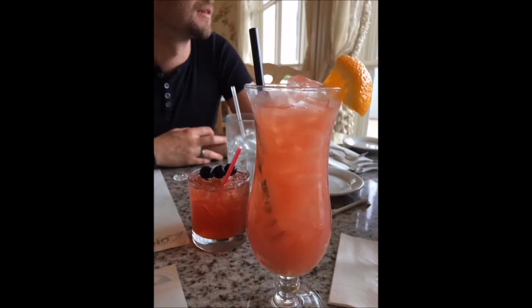So we started off with drinks. Chris, I can't remember what Chris had. It was some kind of cocktail that had whiskey, and Chris loves his whiskey. And mine was a Florida Sunset, I want to say. And it was yet another drink with peach schnapps in. And yet again, it was absolutely delicious, really refreshing and tasty.